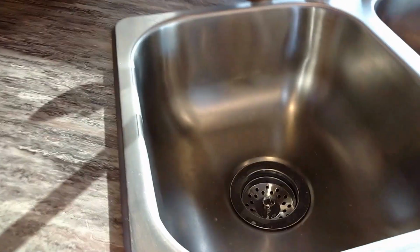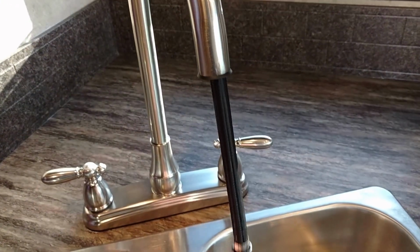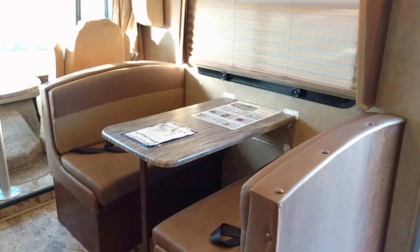This is a stainless steel sink. It has an extension on the faucet. Look how much room you got. A lot of room. High burners, oven, and as I go this way, this is your dinette.